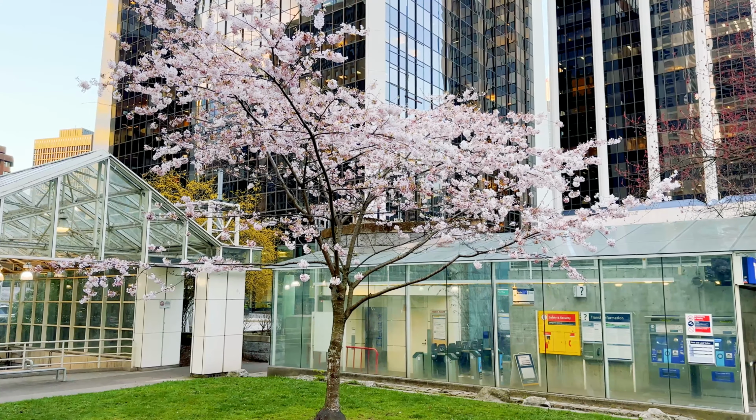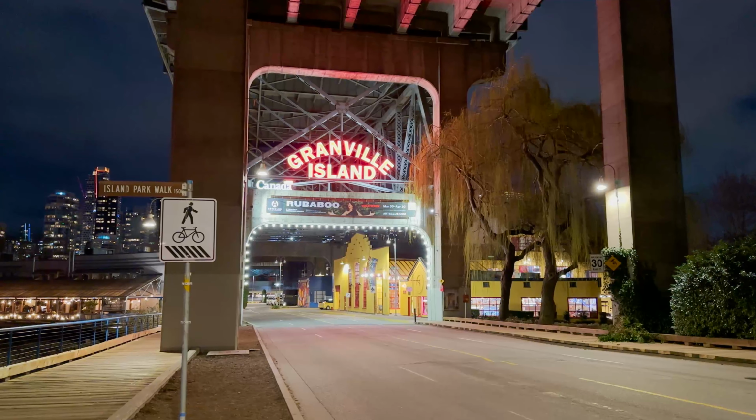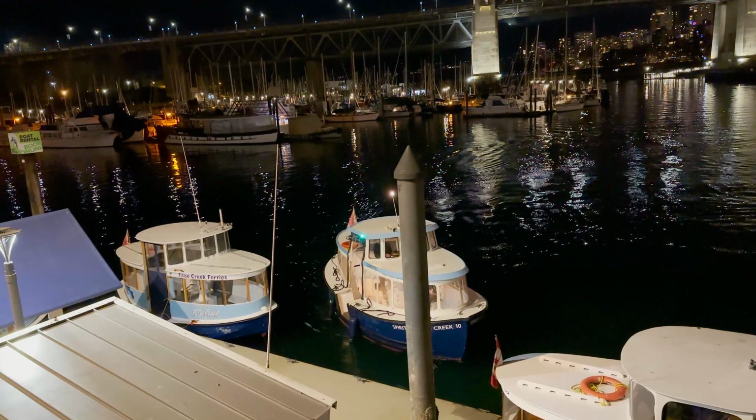I started this journey with the hopes of finding some cherry blossom trees. In the end, I ended up finding more than just cherry blossom. I got to explore the beautiful Granville Island. I took the city train to Burrard Station. Once I got there, I noticed that the whole area is covered with pink color of cherry blossom trees.